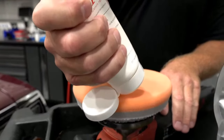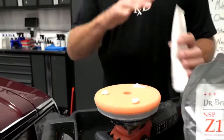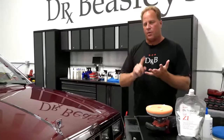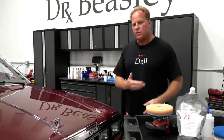So I really hate when someone says use pea-sized drops, because here's the deal. I've never known you to use a pea-sized drop. You need a film on the surface as you're buffing. The film is two things: it's abrasive technology and lubrication. A lot of times people forget that the whole reason we're doing this is to make it look beautiful. So you can't just throw abrasive technology.